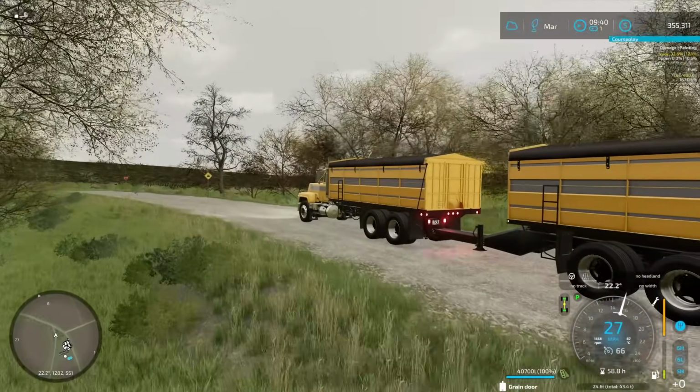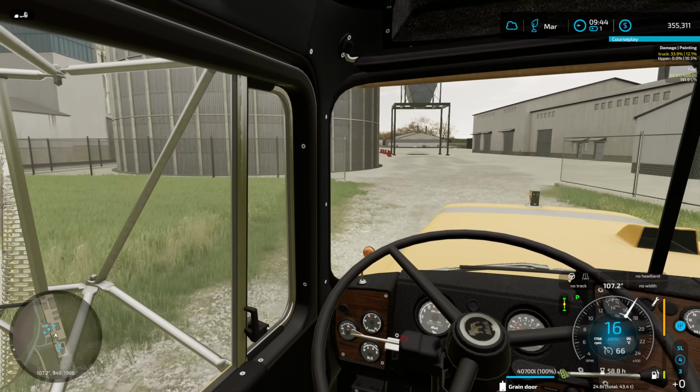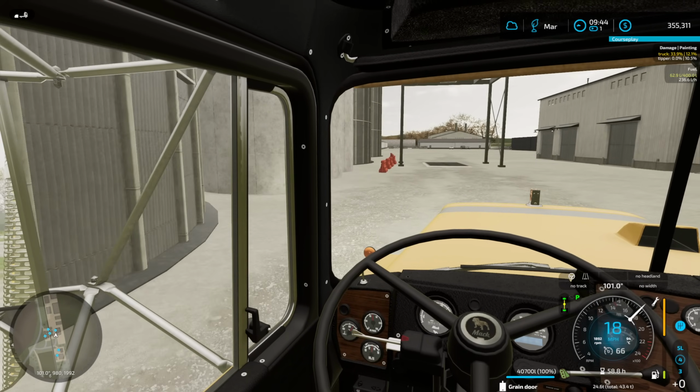Come on, baby. Let's go. All right, so we'll make a little bit for the beans at least. I'm not counting on making a whole lot. It's not the best time of the year to sell them, of course. We kind of missed that opportunity. Wasn't really thinking that through.